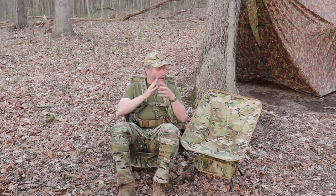Now, One Tigris makes both of these chairs in multiple colors. And I think it was black, there's coyote brown, there might be olive drab, I'm not certain on that, and then they make the multicam. And at one time, they had a folding camp table that I really wanted. It was very similar to the one I showed you, but it had more bells and whistles, and it definitely was not 10 bucks. I think it was in the neighborhood of like $50-$60 on their website, but it disappeared. I haven't seen it in well over a year, maybe even a year and a half to 2 years.